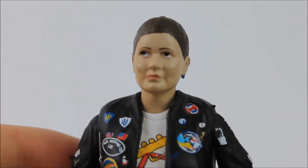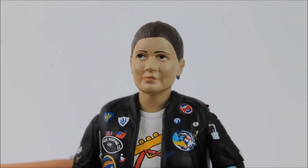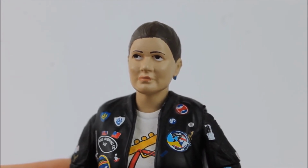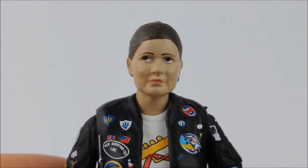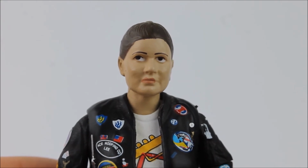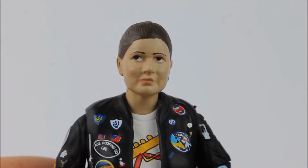It would be nice to maybe see another release of this figure, maybe as part of the B&M exclusive series, of course without the accessories maybe, or something like that. Just seeing this sculpt, however, with some actual decent paint application added over the top, because it does look okay. However, it just lacks the sharp detailing that, as I said, the majority of other Classic Series action figures have.